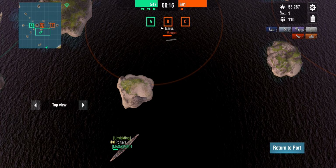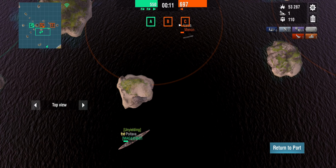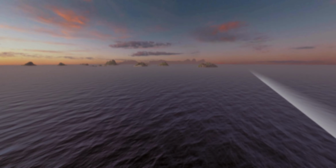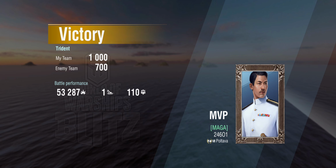And the Icarus is trying to win harder. So the question is, does the Poltava have the HE loaded and the foresight to know, oh, that wasn't a bad shot, but he's not going to get another one. And there come the Icarus's torpedoes. But the Poltava takes him out with the secondaries. And because Icarus just had to try to win harder, he throws the game. Poltava wins before he gets taken out by the Icarus torpedoes.